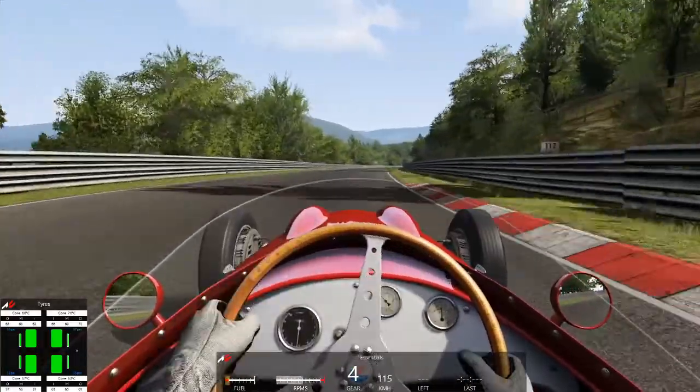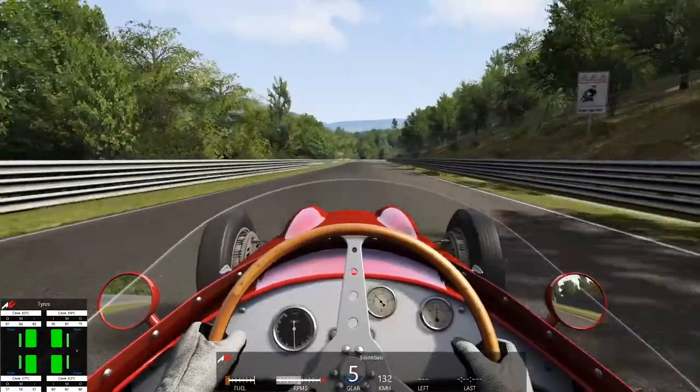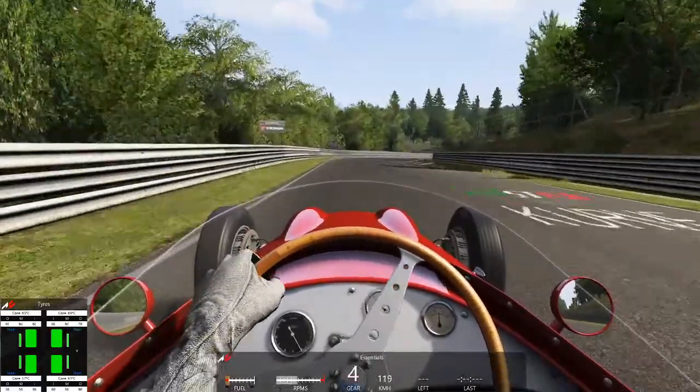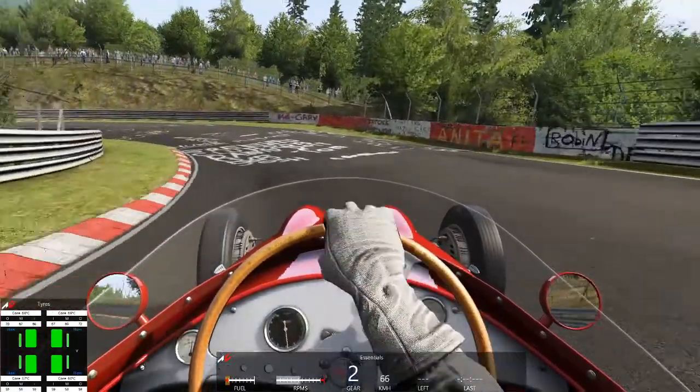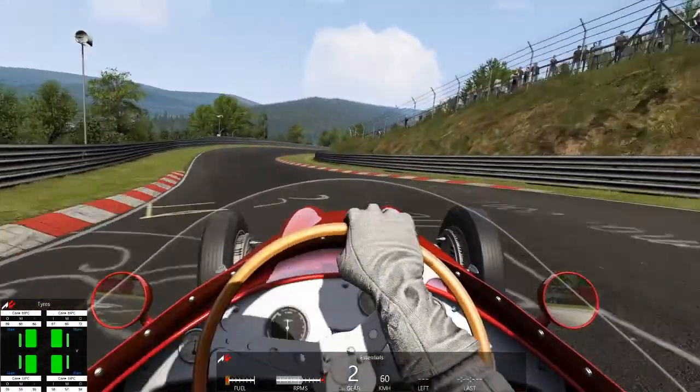Like I say, not a perfect lap. I'm not aiming for a massively quick lap. I'm just trying to get around. Ooh, as we lock the front brakes, and I desperately try and get the car slowed down.